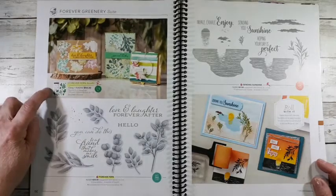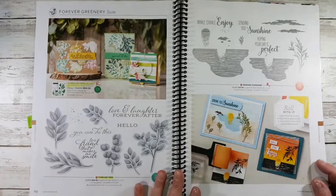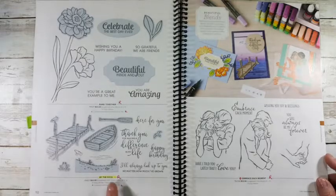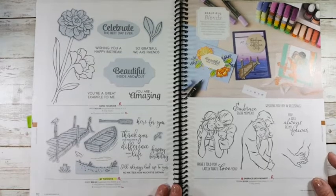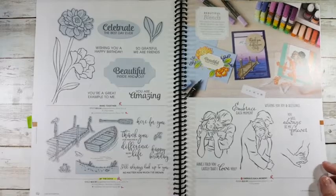If you like this, get the bundle before it's gone. Save 10%. When it's in the new catalog, you'll have to buy them separately. All right, Sending Sunshine's retiring. Band Together's retiring. By the Dock is retiring, and the dies that go with it. I have this and I haven't even used it yet. I really should pull out some of the stuff that is retiring and use it before it's gone.